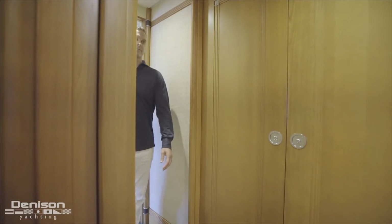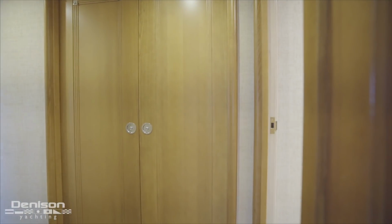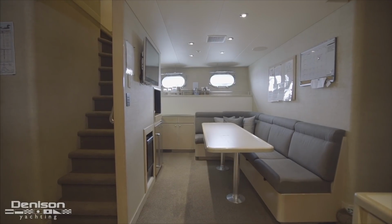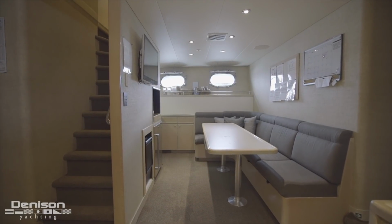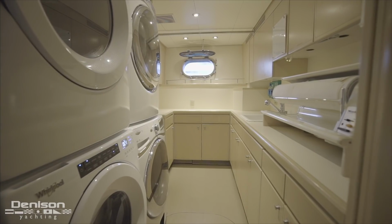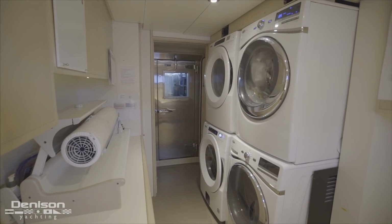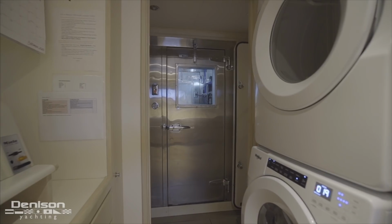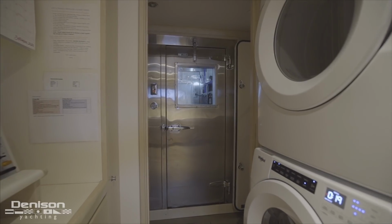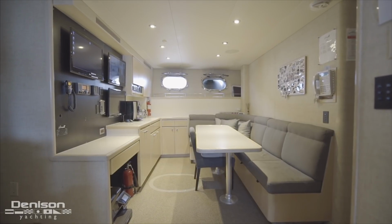Leaving this area, we're going to pass a set of double doors I'll come back to in a moment and head down into the crew accommodations. Your main common area in the crew accommodations is located to port, where you'll find your crew mess and kitchenette. Back aft of the crew mess is a commercial grade laundry facility. Directly across from this is a chef's dream, a double walk-in refrigerator freezer. Forward of this to starboard is an equally large second crew mess.